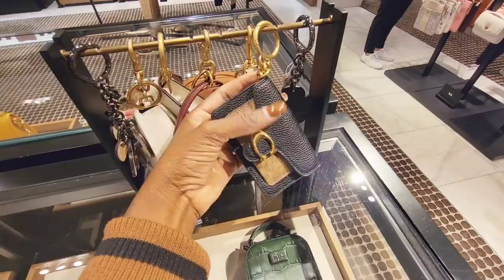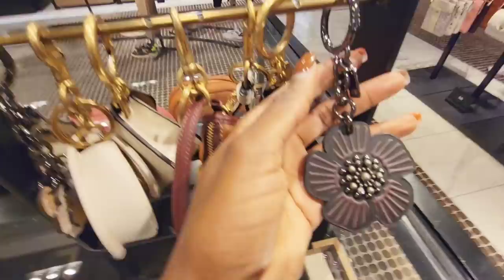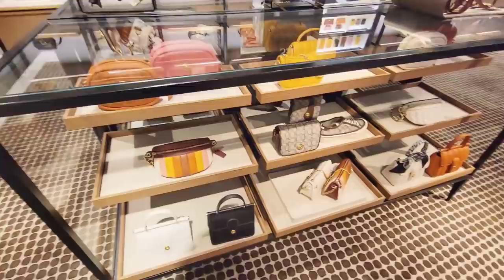In my opinion, Coach does the best bag charms of any leather goods design house. Their bag charms, both from the retail store and the outlet store, are really, really good.